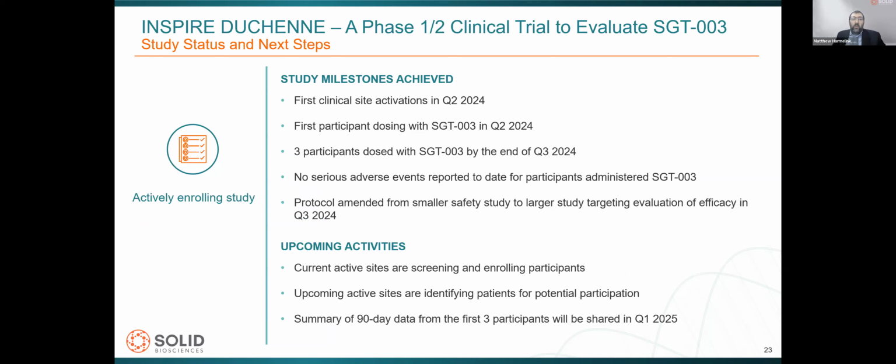For the study already, as you've heard, it is active, and so we have achieved some milestones. We had the first clinical site activated in Q2 of 2024. Our first participant was dosed with SGT-003 in Q2 of 2024 as well. To date, 3 participants have been dosed by the end of Q3 2024. Right now, we have not had any serious adverse events reported after administration of SGT-003. We did amend the protocol initially to have a larger target evaluation for efficacy. If you look at the prior protocol, it was a slightly smaller group and different criteria. So it has been amended and expanded somewhat.